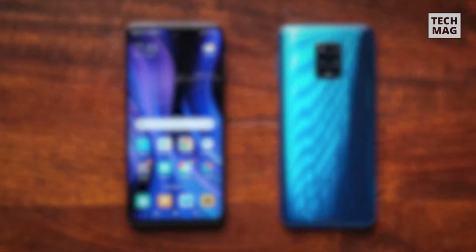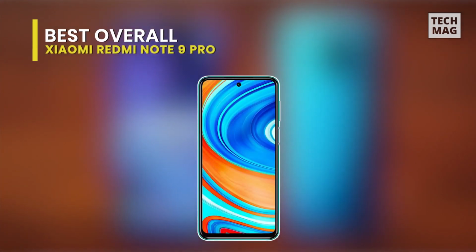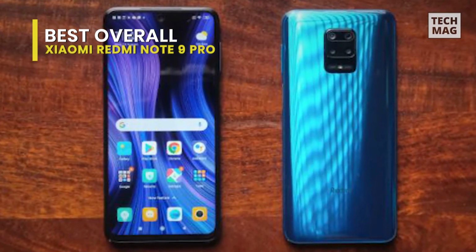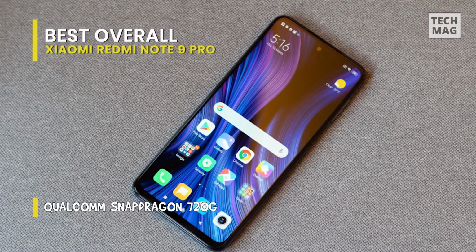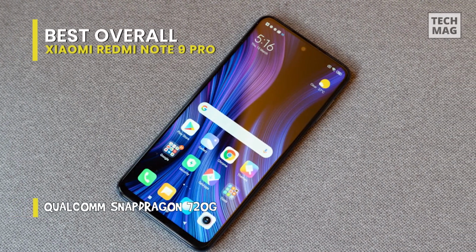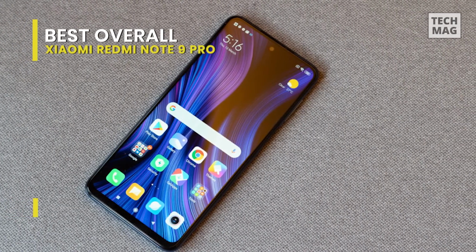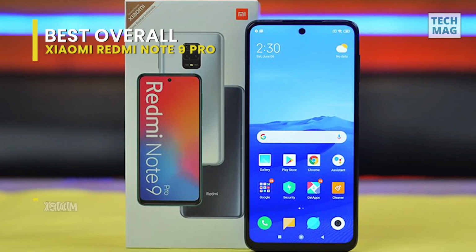And finally, we have the best of the best. The Xiaomi Redmi Note 9 Pro is our pick for best overall. After the Redmi Note 9S, Xiaomi has now released another exciting mobile phone in the form of the Redmi Note 9 Pro for a relatively low price. Xiaomi, once again, offers a large smartphone with a lot of features. The Redmi Note 9 Pro is aimed at the upper mid-range segment.